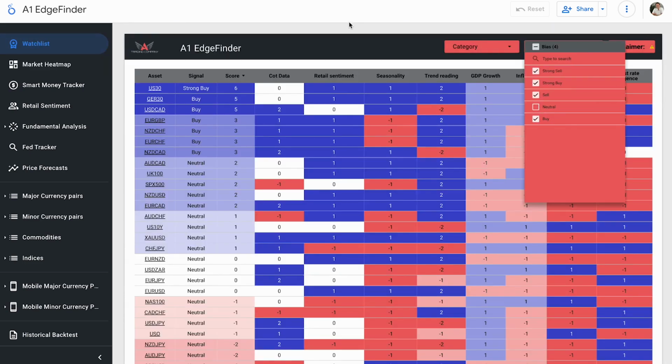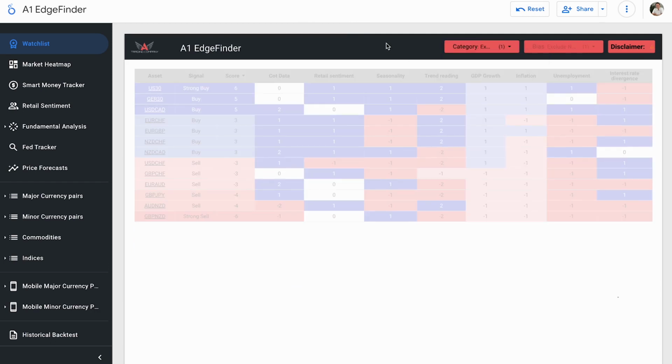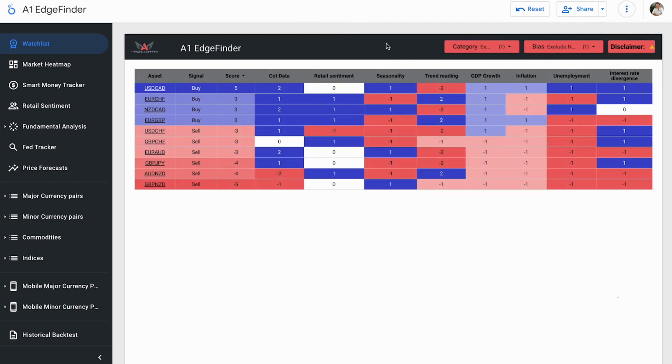I'm going to remove our neutral biases, and I'm going to remove our indices. No commodities are listed as buy or sell, so I'm just going to remove the indices. And there we go. We are left with USD CAD is our top buy technically with a score of +5, so not a strong buy. We also have no strong sells. GBP NZD only a score of -5 here.